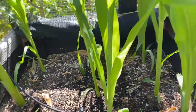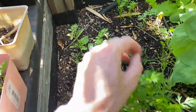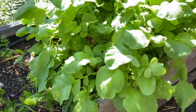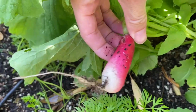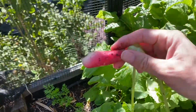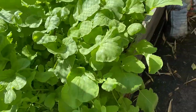Then we have some carrots. Didn't grow quite as many as I thought it would, but a few carrots in here. And these are the radishes, which I think I'm supposed to be harvesting now, because the name of the radish is 18-day radish, and it's certainly been in here longer than that. So there you go. It's a French variety of a radish, and it's quite pretty, isn't it? I'll rinse this off and then maybe take a bite of that.